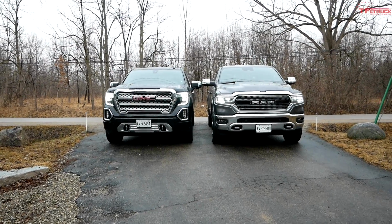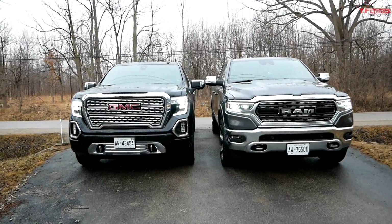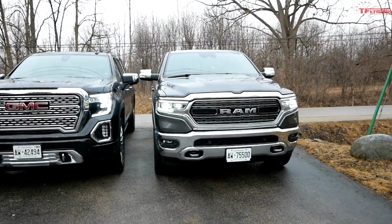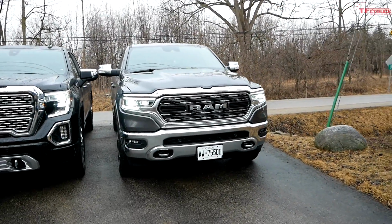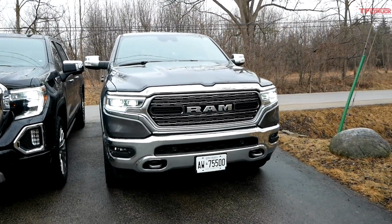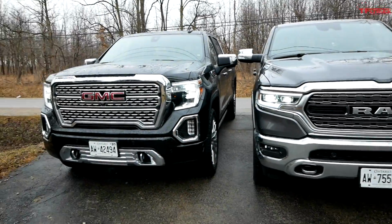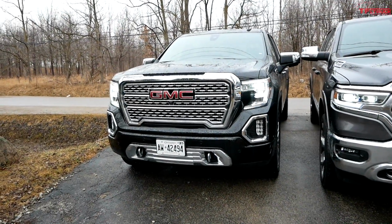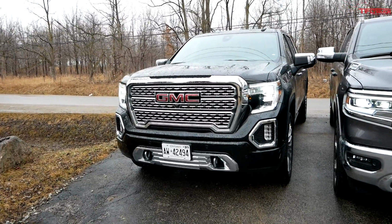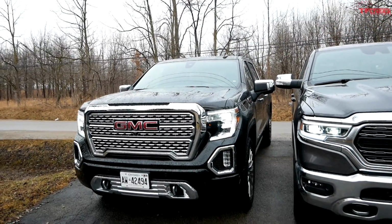Let's talk about exterior styling now, and these brands, to my eye, definitely took a different approach to styling their luxury trucks. So here at Ram, it's a much more subdued, understated style, almost less is more, and everything here on the front of the Ram is very horizontal. Here on the GMC, this is the opposite. This is in-your-face, brash styling, and everything here is very vertical. That massive tall grille, you get those vertical headlights.